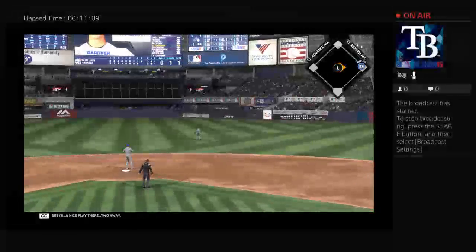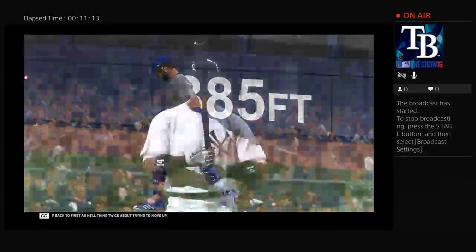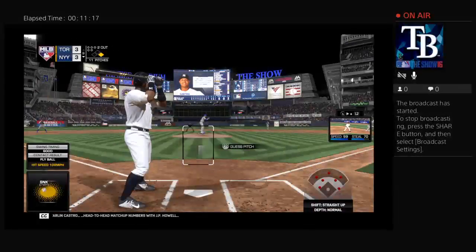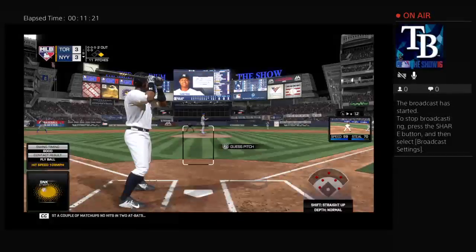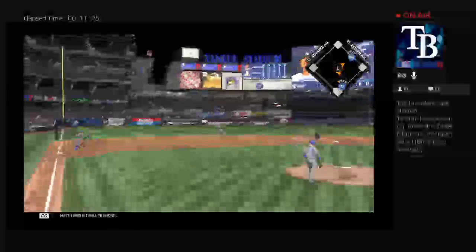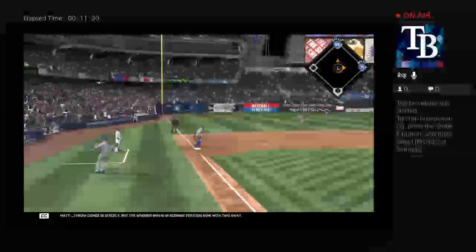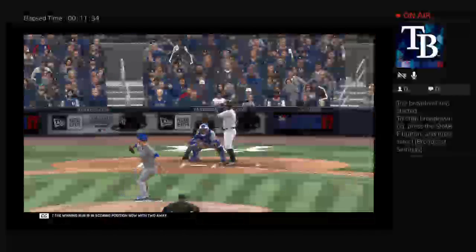2 away. And he will scurry to first as he'll think twice about trying to move up. Here's Starlin Castro. Head-to-head matchup numbers with J.P. Howell: just a couple of matchups, no hits in 2 at-bats. Here's the first pitch. Hard hit ball to short. And that'll get on past Tulowitzki. It's a base hit. Throw comes in quickly, but the winning run is in scoring position now with 2 away.